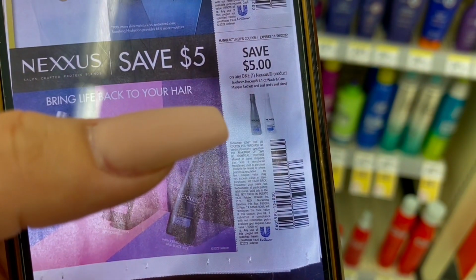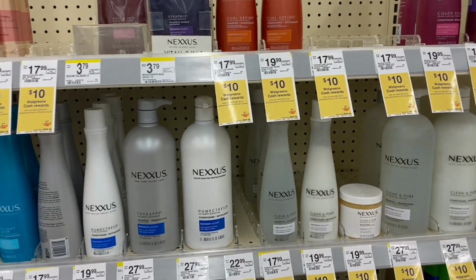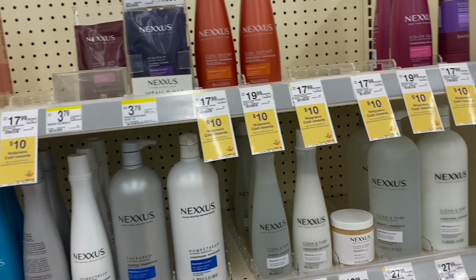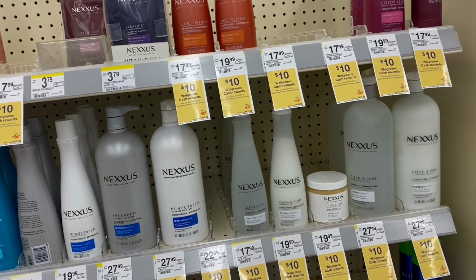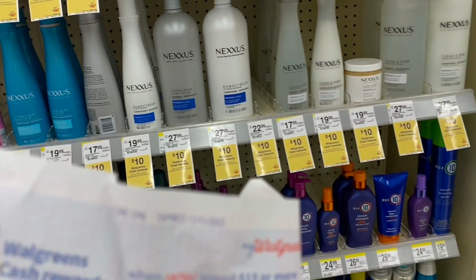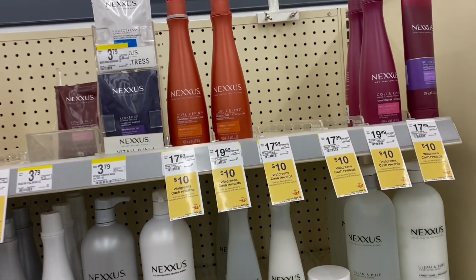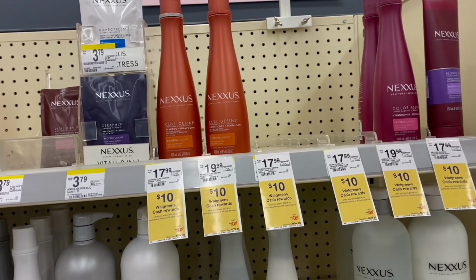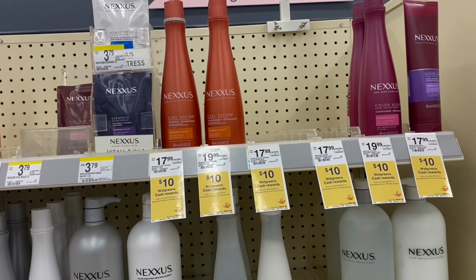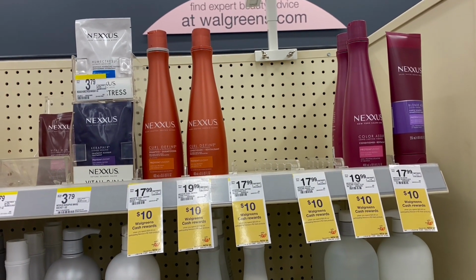This is a coupon of $5 that I was mentioning. So we would use two coupons of these, subtracting $10, right? Also, for this deal, if you have any perk of spend $20 and get $5 back in cash rewards, it would be much better. I have this one that says spend $15 and get $3 back in cash rewards. Okay, so with the digital of get $5 and the paper of get $3, we would be getting $8 back in cash rewards.